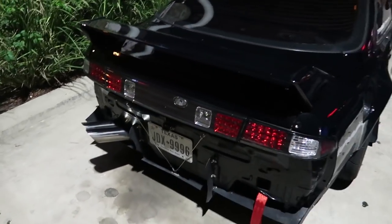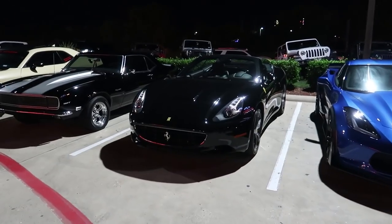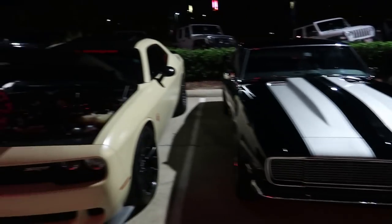That is so awesome. When the drag car is the street car, that is when it gets crazy. Look at that. Oh my God. I cannot wait to see this guy leave. Walking down the alignment, we have a California, an older car. I don't know what that is either, I'm sorry.